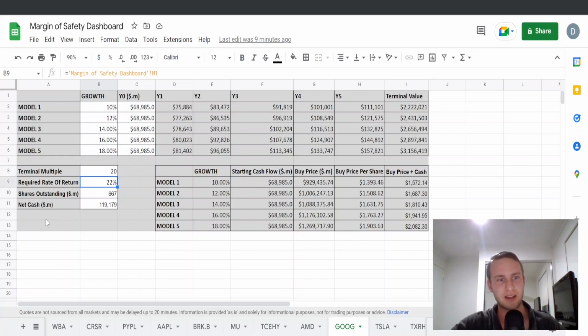Now 22%, that's my discount rate. That's my required rate of return. That's the return I want to get on my investments. For you, it might be different. Maybe you want 30%. Maybe you want 15%. Maybe you're happy with 10%. Obviously, that's going to change at what price you'd want to buy Google.